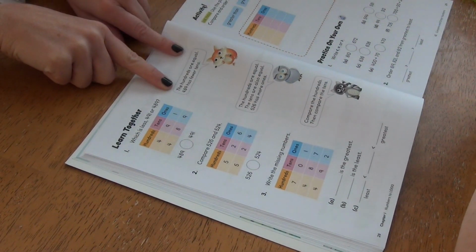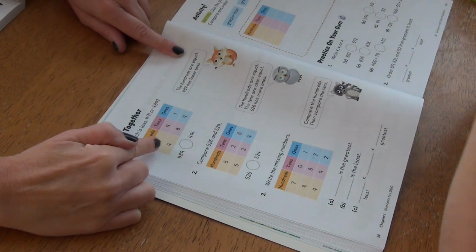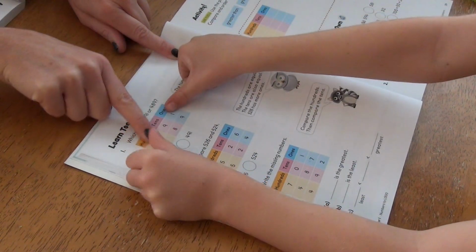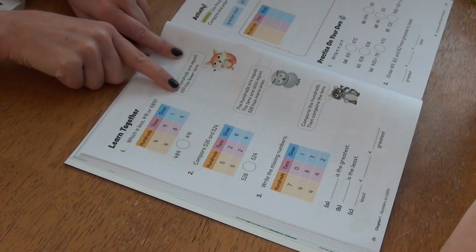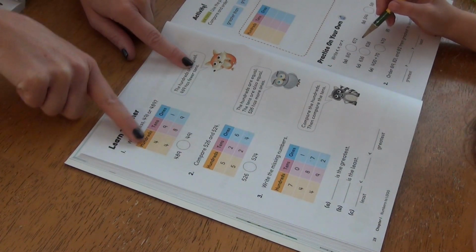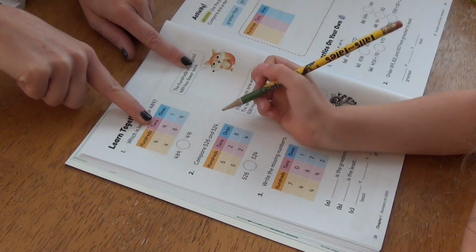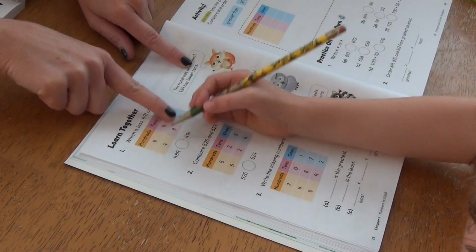Our little fox says that the hundreds are equal, right? So let's look here. 4 and 4, that's equal, right? 491 is bigger. You're right. He says 489 has fewer tens. So right here, first we start with our biggest value. That's equal, so now we jump to our tens. And that's where we see that 491 has more tens than 489.